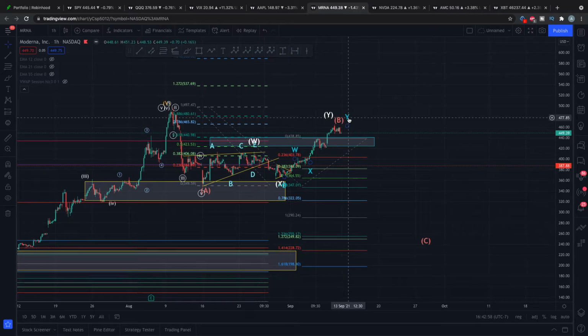So just to zoom out a bit, if we start off here at the top, right around 500, we have that impulsive downside move. So 1, 2, 3, 4, 5 for Moderna. And after we bottomed out here, this would form an A wave. And this B wave right here would form your triangle structure. So A, B, C, D, E. And this forms your typical attempt to recover some of the move to the downside.